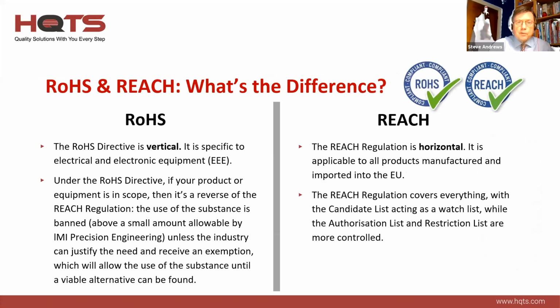So let's move on to a different subject. Since REACH has been enforced, many have questioned why RoHS is still relevant. And I've often said in presentations before that if I had a pound or a euro for every time someone asked me that question, I probably wouldn't need to work now and be talking to you from my villa in the south of France, but I'm not.